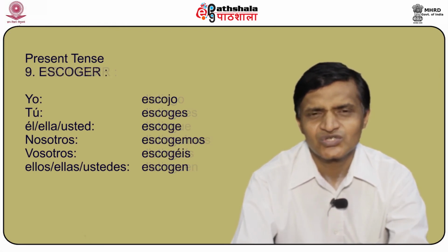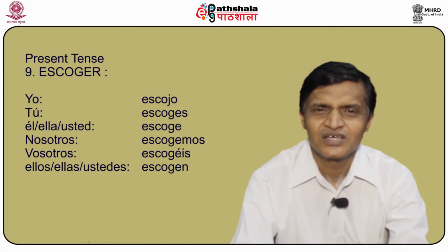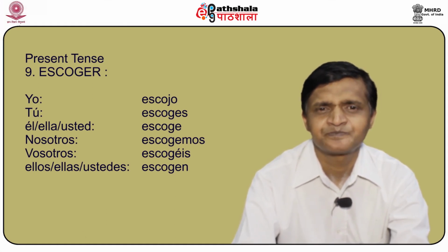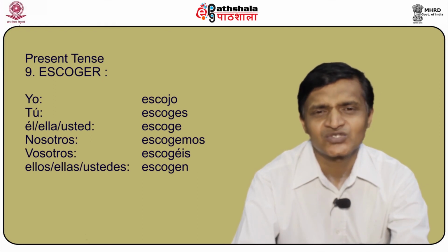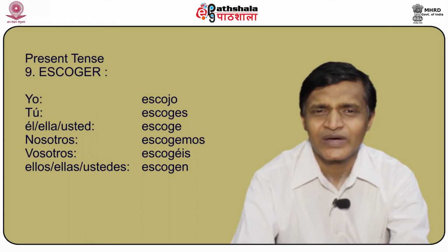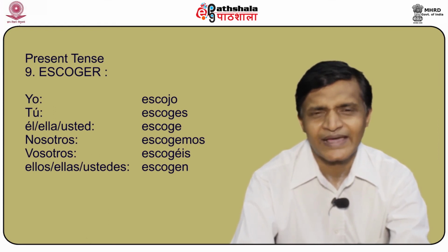How do we do the conjugation of a verb, for example, like escoger, which is to choose? We do the conjugation of the verb in the following manner. Escojo, escoges, escoge, escogemos, escogéis, and escogen. I repeat, yo escojo, tú escoges, él, ella, usted escoge, nosotros escogemos, vosotros escogéis, and ellos, ellas, and ustedes escogen.